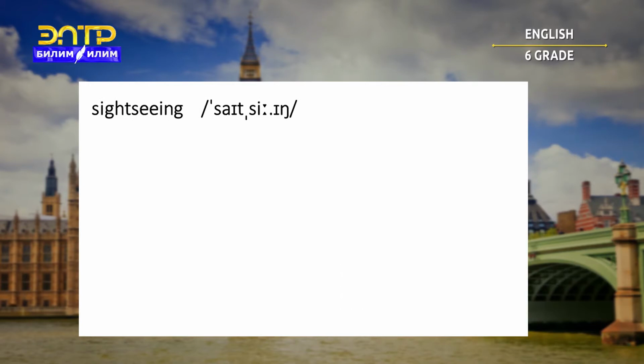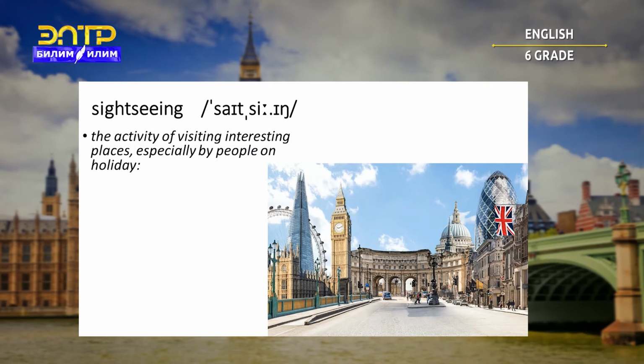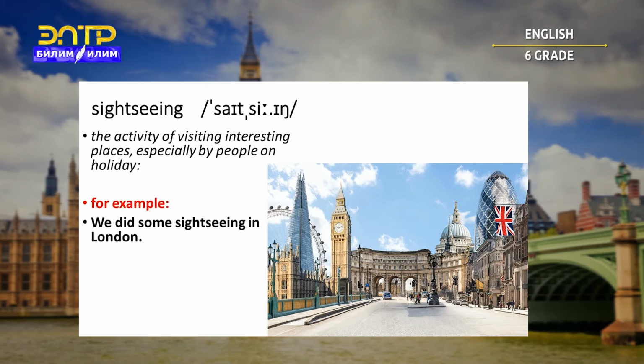Sightseeing, sightseeing. The activity of visiting interesting places, especially by people on holiday. For example, we did some sightseeing in London.